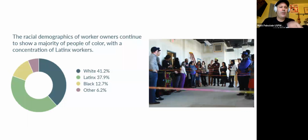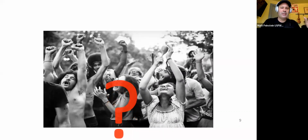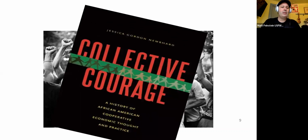And to just share a little bit about the racial demographics of the worker co-op movement, we're still seeing a majority of people of color with a concentration in Latinx communities. Immigrant worker co-ops are for sure on the rise. We have a perception of co-ops sometimes that is the 70s white hippie kind of movement, but the reality is a little bit different, right? There's concentration in urban areas and in immigrant communities, and African American co-ops have a long history in the U.S. There's a well-documented history and current movement of Black-led co-ops, and this is a great resource. Highly recommend this book by Jessica Gordon Nembhard, Collective Courage. There's a link in the resource document to that.